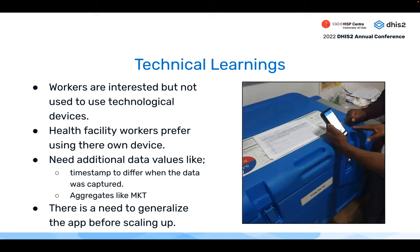Like I said, it went really well working with the facility workers. They were actually really keen on using it. Nevertheless, they didn't have so much experience with using technology. And they also preferred using their own device, because one facility worker had three Android devices, and we gave him one more, and he was like, no. He wanted a belt instead to keep all the devices.